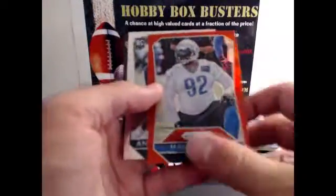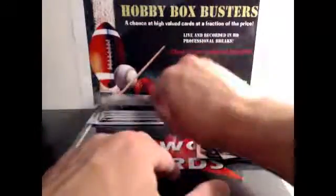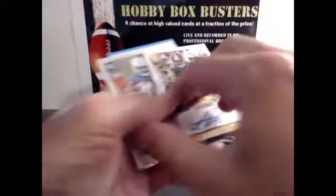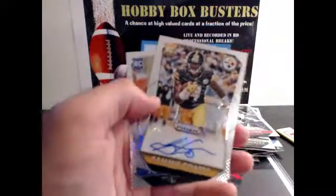Haloti Ngata going to the Lions. No number on that. It's weird to say they're on the Lions, too. Thinking he was a Raven. Been Ravens country. I despise the Ravens. And here we go. We got Sammy Coates, going out to the Pittsburgh Steelers tonight. And that's going out to you, Bob. So there you go. Bob chipping away.